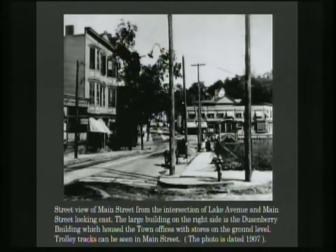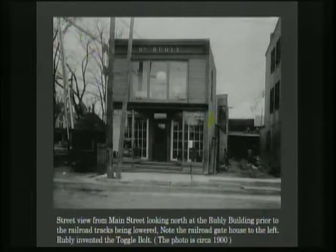This is nice. Street view of Main Street at the intersection of Lake and Main, looking east. The large building on the right side is the Dusenberry Building, which housed the town offices with stores on the ground level. Trolley tracks can be seen on the Main Street. This is at the Depot Square, and it's where the building is now, where Carvel is on the corner. And Carvel and the antique and the barbershop and florist. All along that stretch, that's what was, and they used to house the town offices there. There was even a post office there at one time, and a bakery. I remember there was a bakery years ago, Cushman's. Yeah, Cushman's Bakery was there too.